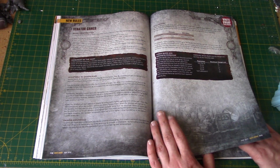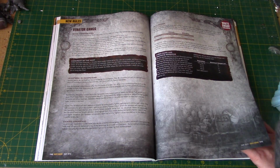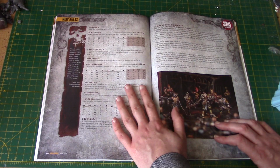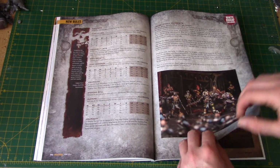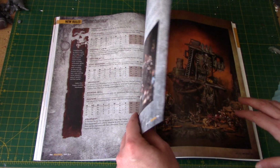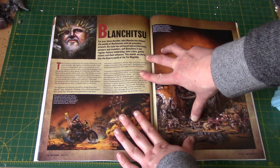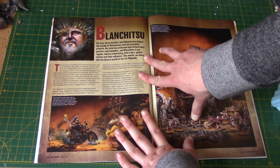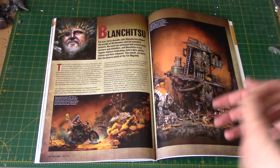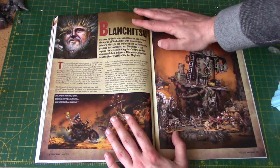And yeah, very excited for this. When I heard they were going to do this, I was very excited, and here they are. And yeah, it's brilliant. And you can have a gang of hired guns, so you could use the forge-rolled ones, or just make your own. And Necromunda is so fantastic for that, and that's one of the reasons I love Necromunda. And speaking of Blanchitsu, this is a really, really cool one this week.